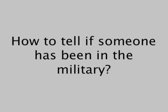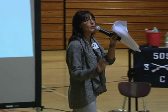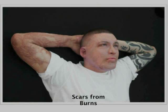How do you tell if somebody's been in the military? You guys know? They could have a prosthetic. Could be a prosthetic leg. Could be a prosthetic arm. Could be a nose. Could be an ear. We have a friend who lost both of his ears. He had to make him Spock ears. So now he runs around with pointed Spock ears on. Makes everybody laugh. Could be a wheelchair, a military backpack, military shirt. Could be a lot of things that signify the military. Could be burn scars. That's how you can tell if somebody's been injured.